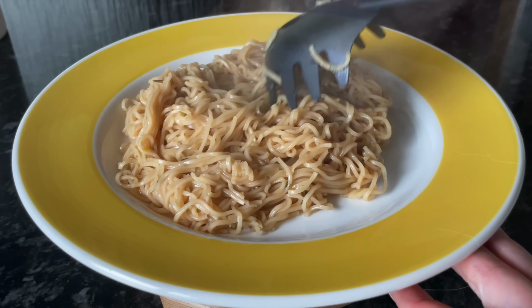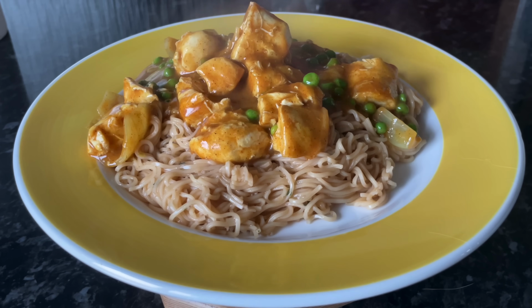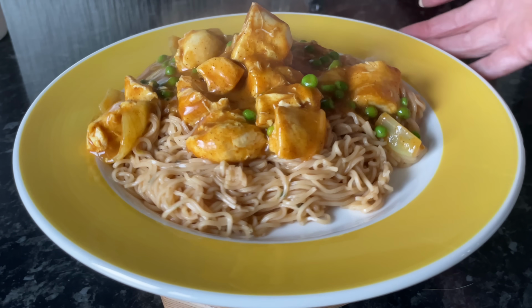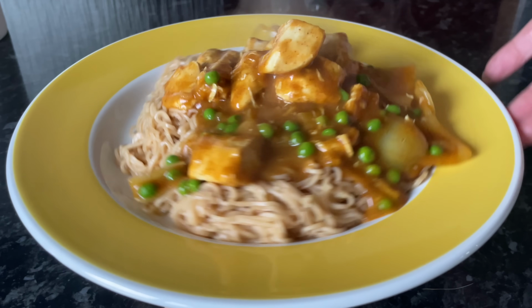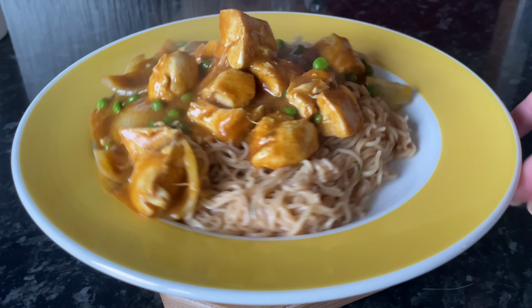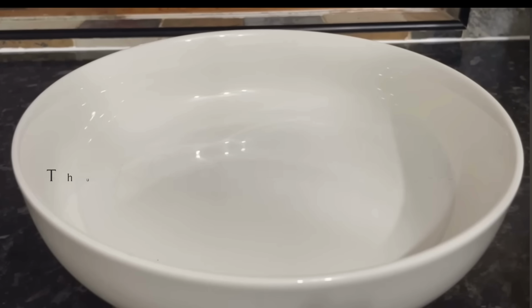So I used the Batchelors low-fat chicken Super Noodles, which are 2 Syns, just for a wee change. I used the Mayflower extra hot curry powder, which is 3 Syns when you make it up. Obviously the chicken, the peas and the onions are all free as well. So yeah, just a lovely wee low Syn dinner, and very filling as well.